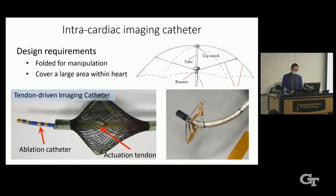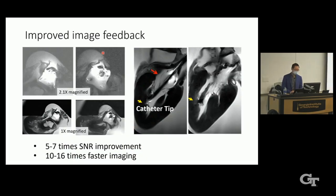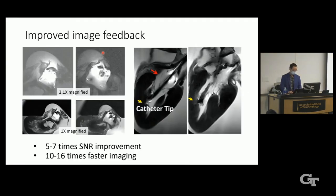Once we have this hardware, we test it in animal trials at Hopkins. These are the experiment setups, and we test in both ex vivo and in vivo tissues. Here is the result. As we can see, with this intracardiac imaging catheter, we can achieve more than 5 times the signal-to-noise improvement, and it achieves much faster imaging compared to the regular body coils.